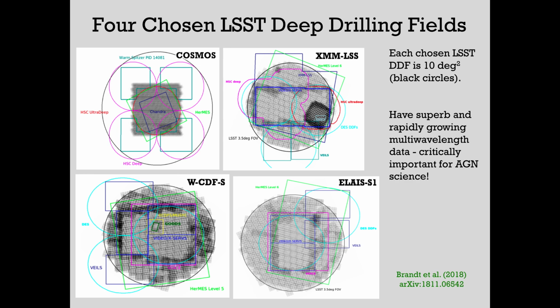Now, in addition to the main survey, as I've just said, there are a number of mini surveys that are being planned or considered. One thing that has been decided is that LSST will conduct more intensive observations of at least 4 so-called deep drilling fields. And here are the 4 fields that have been chosen for deep drilling with LSST: the COSMOS field, the XMM-LSS field, the Chandra Deep Field South region, and the ELAIS-S1 region.